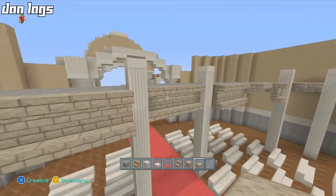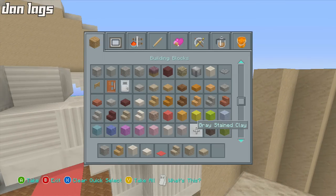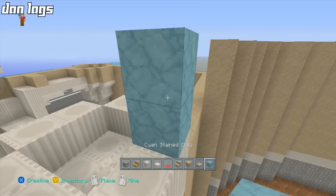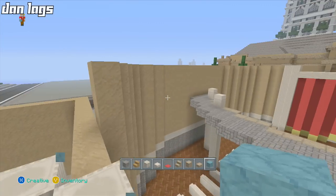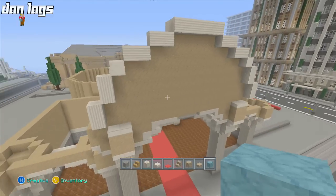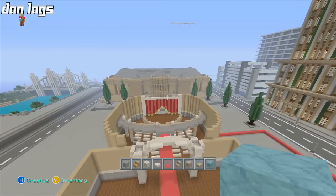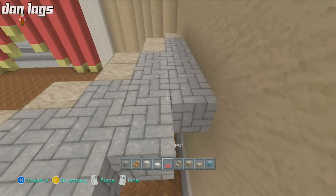I've been fiddling around with some other colors and blocks, and I was thinking about doing a stained clay. I liked stained clay originally when the TU19 update first came out. I really did like stained clay. I liked some of them. I liked light blue. Cyan is one of the ones I like. But I just can't find a color that would really suit this building other than a boring color like sand. And there really isn't a whole lot to choose from in the city texture pack in terms of color design, because a lot of its blocks are just kind of oddly textured.